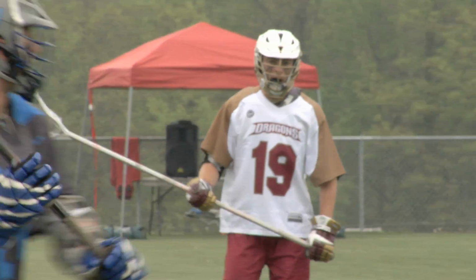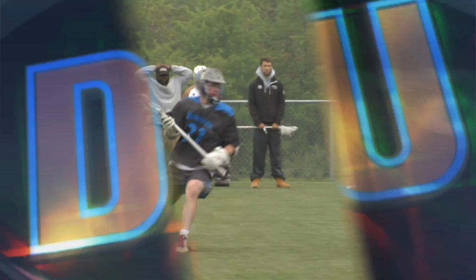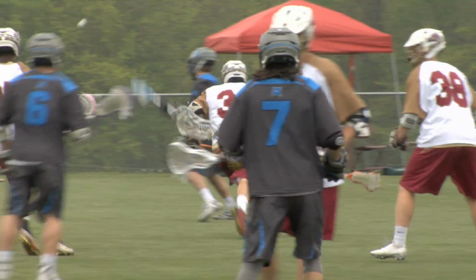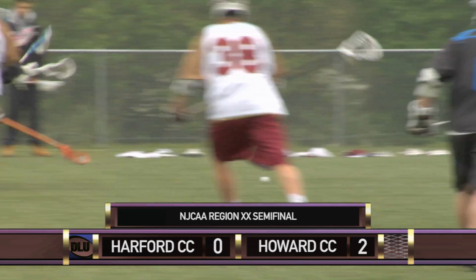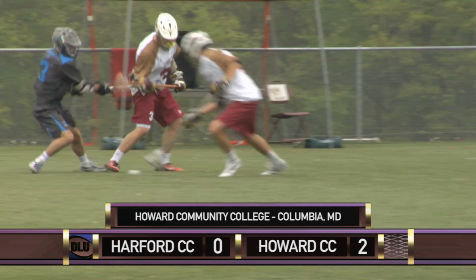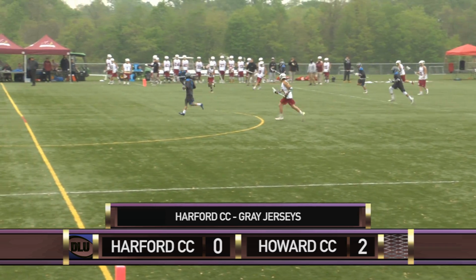The winner moves on, the loser goes home. Let's go to Dragons Lair. First quarter, 2-0 Dragons. Harford not connecting in the settled 6-on-6. Outstanding work from Trey Lundelius leads to a turnover. Luke Matanen wins the ground ball for Howard, and he goes to do-it-all short stick midi, Ronald Carney.